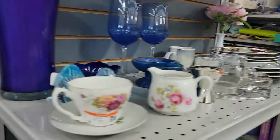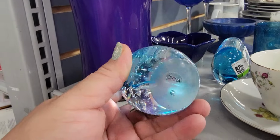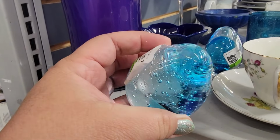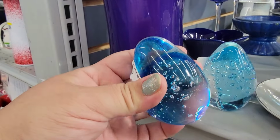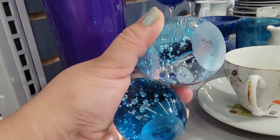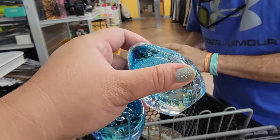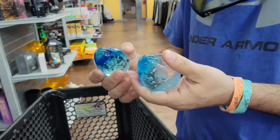And I also saw something over here. Oh, yes. How pretty. They do say made in China, but the price is right. The color is beautiful. Those are really fun. I'm finding miniature paperweights today. Aren't those pretty? Those are pretty.